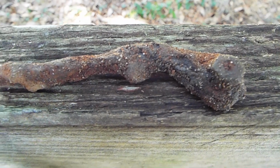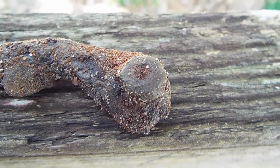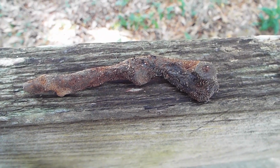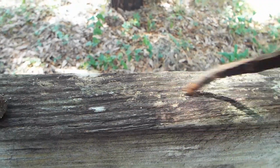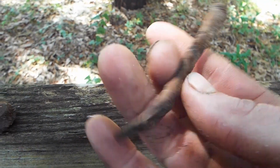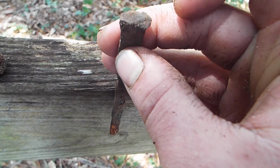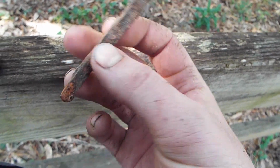We got two things here. This is an iron piece. It has a brass bolt going through it. It almost reminds me of that lever action thing. And check this square nail out. It's absolutely a cut nail. No doubt about it. Look how thin that thing is and crude. That's a very early cut nail. That's really cool right there. I gotta save that.